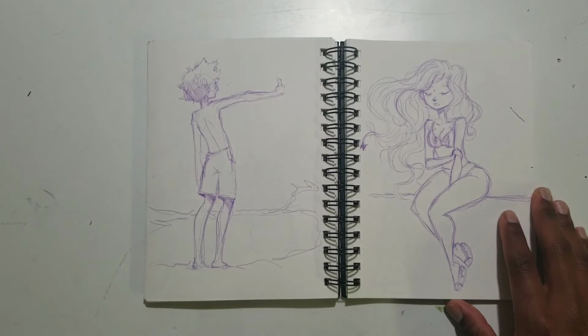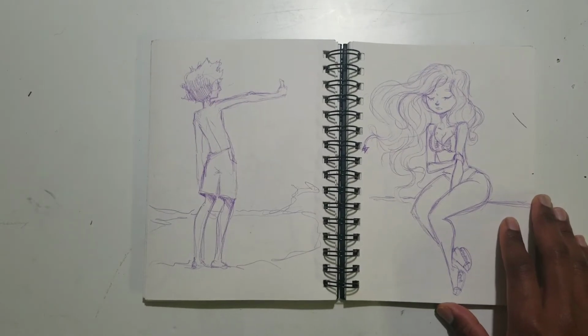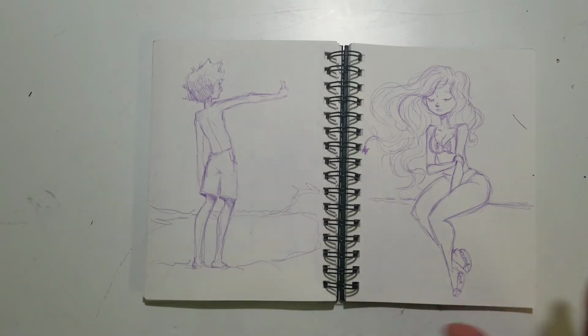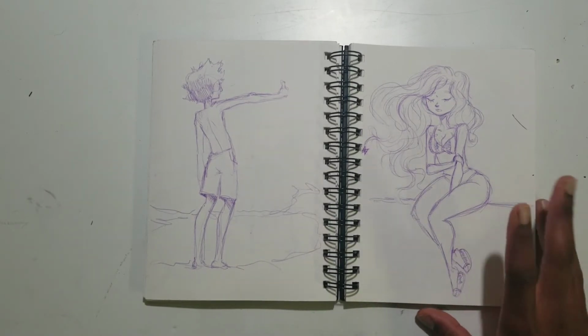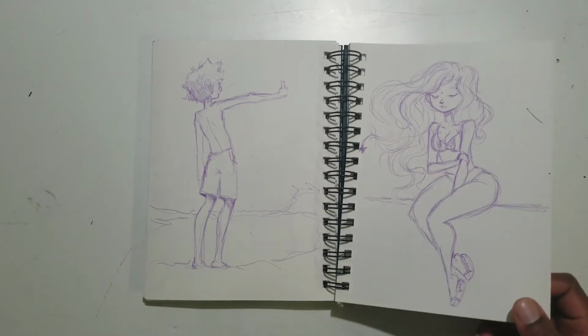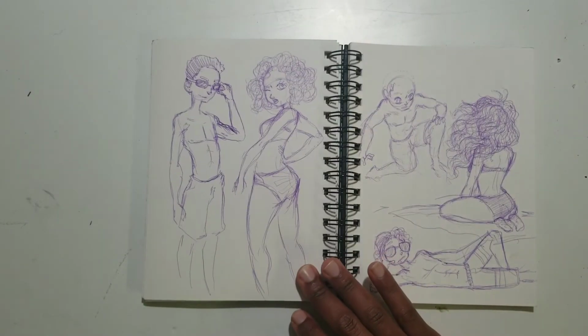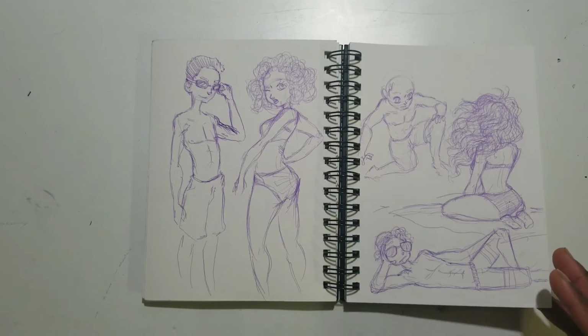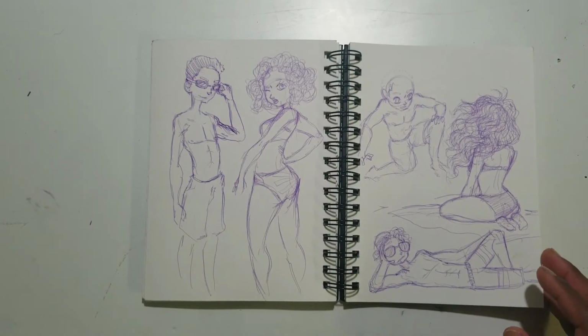It's funny because I didn't really go in the water this day. I just literally stayed on my beach chair and I just drew random stuff. And I think it was like 3 o'clock, 4 o'clock. I just started doing some characters because I just wanted to fill up the sketchbook at this point. I was like, it's the last day. I gotta go hard or go home.